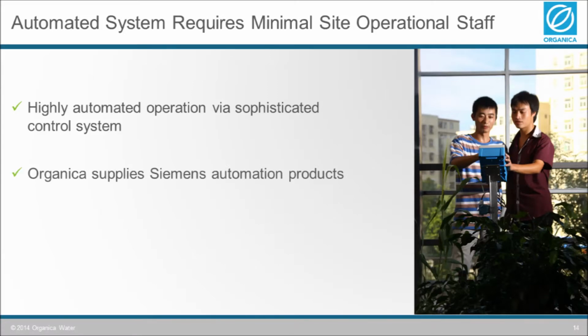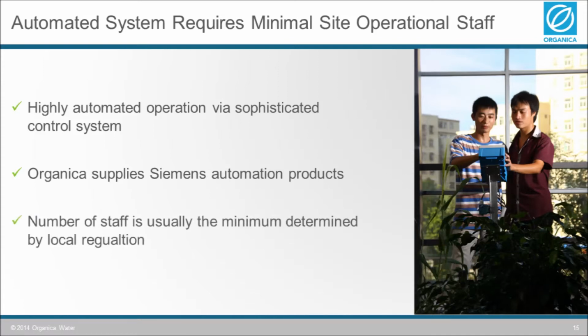Also, we supply an instrument and control package for every Organica FCR with an easy-to-use graphical interface for the operator. This helps ensure that the wastewater treatment facility will run properly, and it also gives Organica the opportunity to access data remotely and provide process optimization services to the operators once the wastewater treatment facility is operational. I should note that in many jurisdictions, the minimum staff required is determined by local regulations, taking into account health and safety factors.